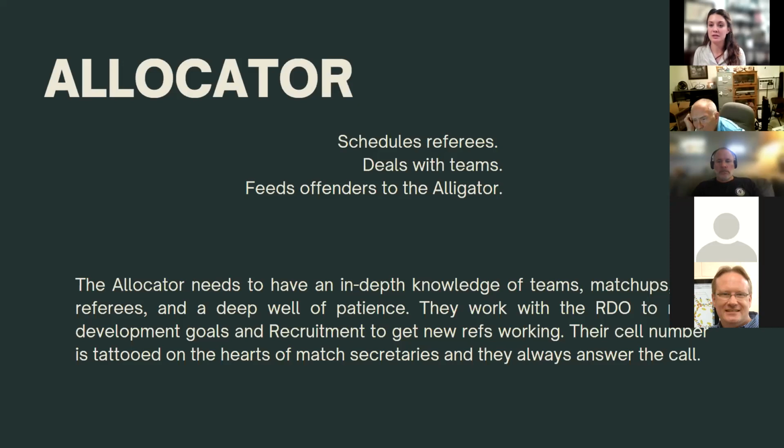Ref Up is a new system that basically exists because we didn't really have anybody that wanted to be the allocator. Because of various things, people have stepped back. We haven't had a ton of people training as administrators, and it's a really tough job that requires a lot of expertise. Ref Up allows a little more flexibility for the allocator.